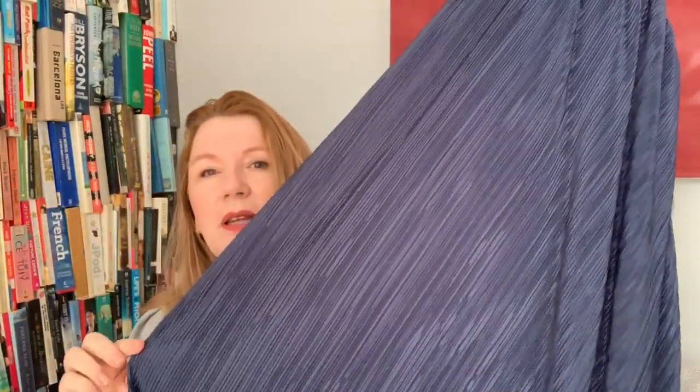And it was pretty inexpensive. I can't remember how much it was. I think it was something like £7 a metre. And I just bought 1 metre of it. And I made myself this skirt. If it took me half an hour, I'll be surprised.